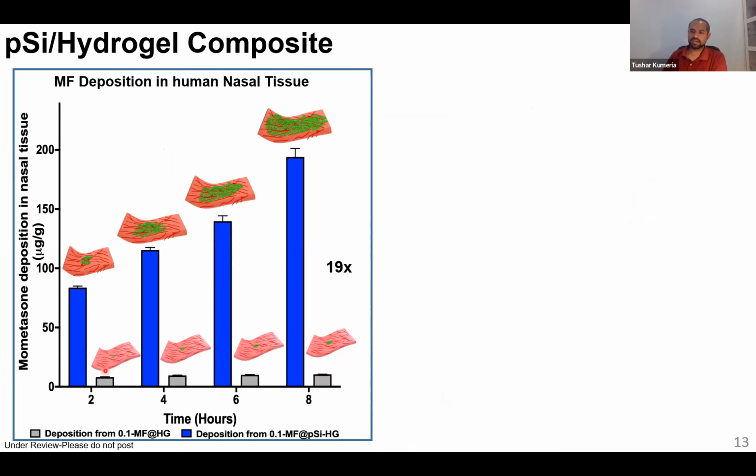So drug deposition from the formulation that just had the hydrogel and the drug incorporated into it, very little amount of drug got deposited into tissue because the drug was not soluble. Whereas the composite formulation with porous silicon, we see 19 times more drug being deposited onto the human tissue per gram compared to just the drug itself.